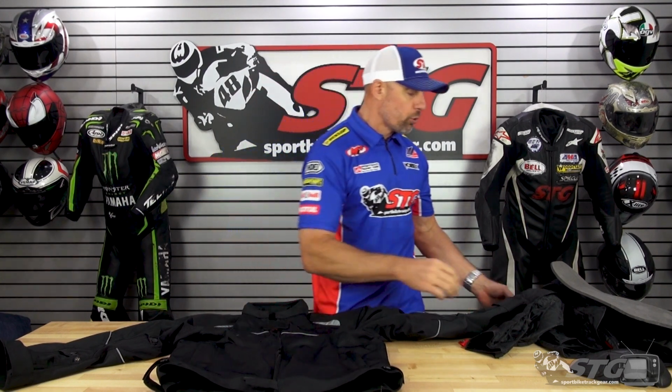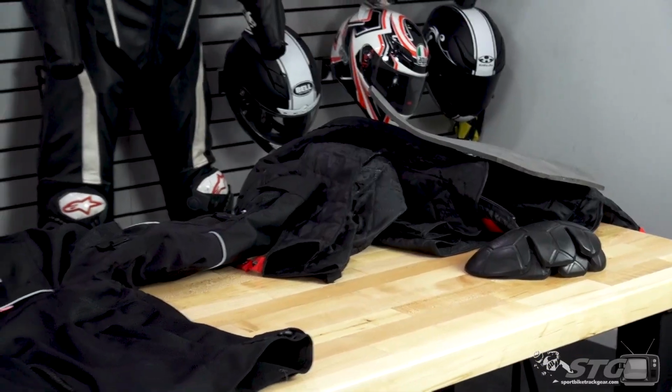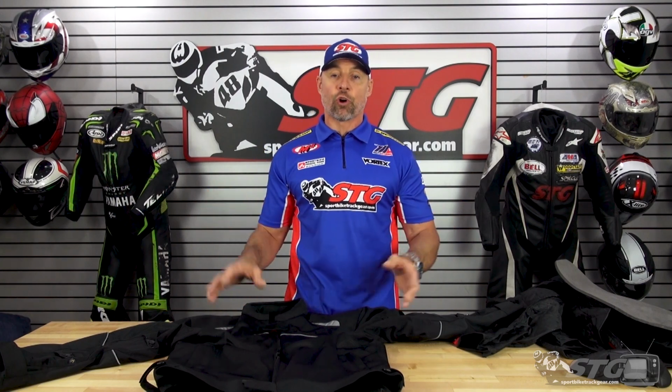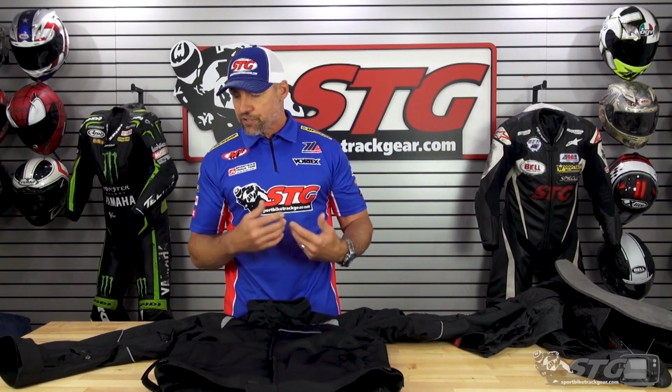Having this removable quilted liner is going to allow you to extend the seasons that you would ride in this jacket. When the weather's cooler, you just leave that in and you're able to go out, ride, and be comfortable. And then, of course, the riding that we all want to do is going to be the nice, sunny, warm weather, summer riding. This is so much airflow with this coat. It is going to be an outstanding hot weather coat.